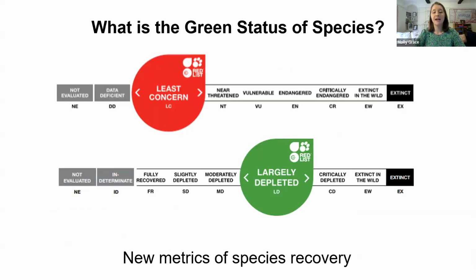The green status provides new metrics of species recovery to complement our familiar Red List categories of extinction risk, and I'll go through these in more detail. But you can think about the green status of species as expanding the language of conservation that we use to talk about the conservation status of species, going beyond extinction risk and introducing standardized ways to report on species level of recovery.